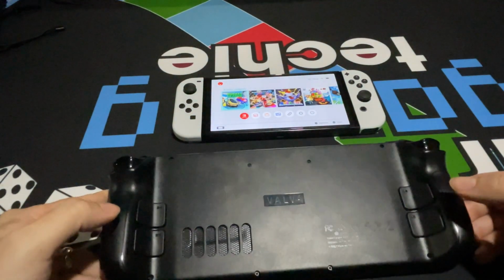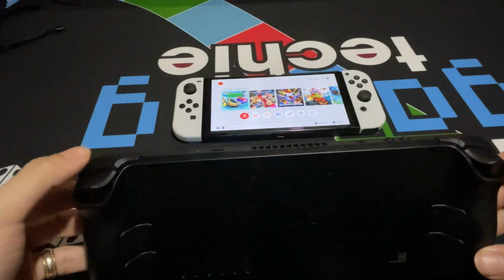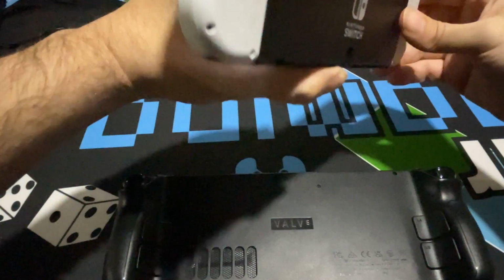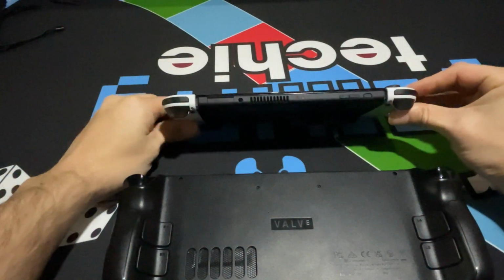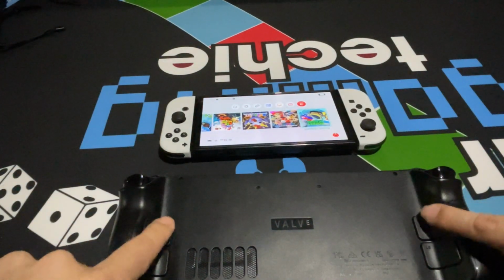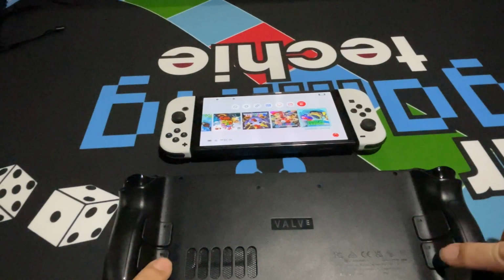And if we turn the Steam Deck around, you can see we have the trigger and the top button there. And if we turn the Switch around here, you can see it has the same thing, but of course the buttons are a lot smaller on it, as you're looking at there. And this has 2 extra buttons on either side that you can map to whatever you want in game.